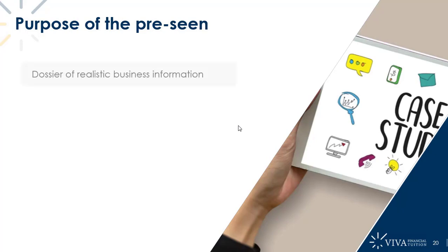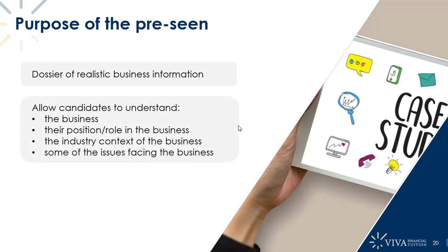So it's worth reflecting first of all on the purpose of the document itself. This is meant to be a realistic dossier of information relating to your fictional business, a business that you work at, but very much modelled on real-world companies. The document allows you to understand not just your own business, but your role within the business and the wider context within which it is placed. So it'll undoubtedly talk about competitors, the industry itself, some of the trends that are affecting the industry, and some of the big issues facing the business.